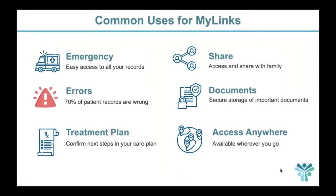So, common uses for MyLinks. Emergencies. Obviously, you'd probably want to get your data and share it with your loved ones before the emergency, but it's a great way to keep people in the know about your medications, your allergies, and things like that.